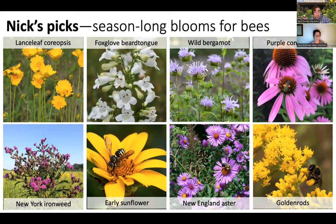You can see it there. It's bright green with a black and white abdomen. Ironweed, as I've already talked about, early sunflower and New England aster and goldenrods.